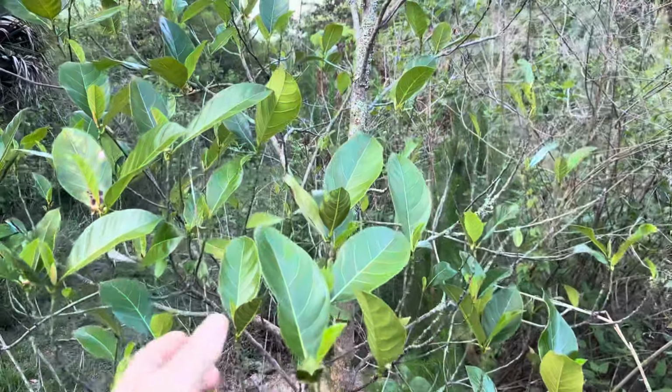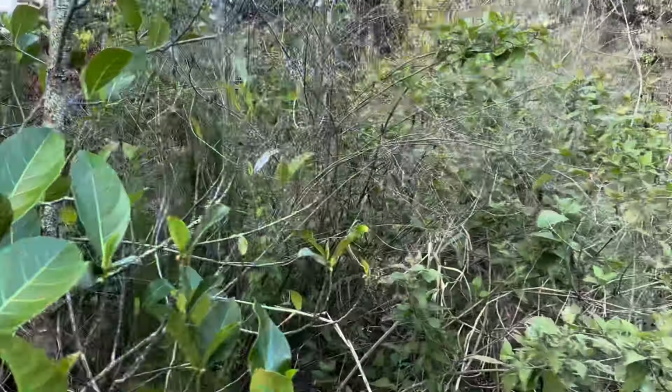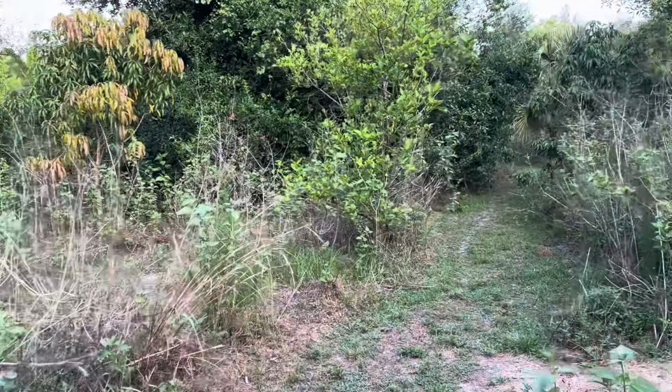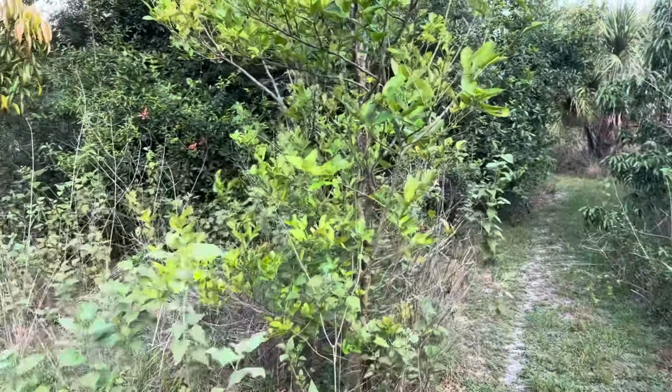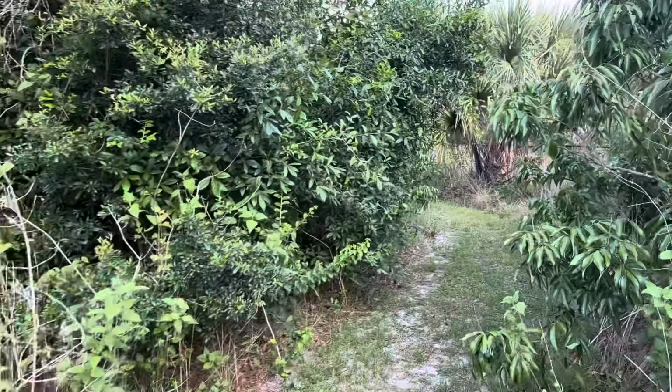Our jackfruits are all getting re-leafed with zero dieback, and the lychees that were damaged from the drought that we get every year this time of year, because we dry farm, are all leafing out, so I haven't noticed any dieback.